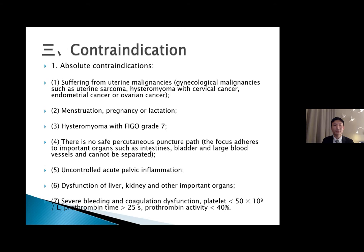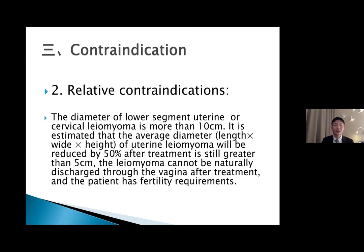The first is suffering from uterine malignancies, menstruation, pregnancy, and lactation, or hysteromyoma with FIGO grade 7. There is no safe percutaneous puncture path. Uncontrolled acute pelvic inflammation and dysfunction of liver, kidney, and other important organs, and so on. And the following patients may be the relative contraindications.